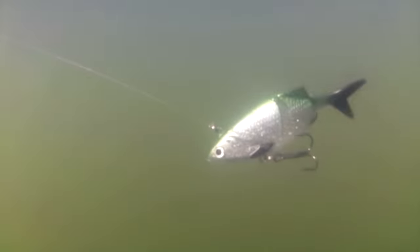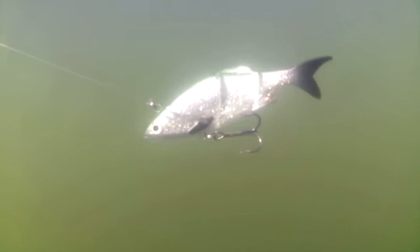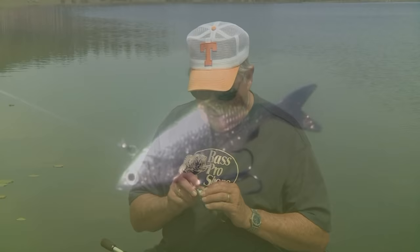It has a double-jointed action that produces a natural swimming motion and creates a highly attractive vibration that fish can detect from a mighty long distance. It also has oversized eyes, which is a major attraction. Why? Well, predator fish, like the bass, use the eyes of prey fish as a focal or aiming point during the strike.